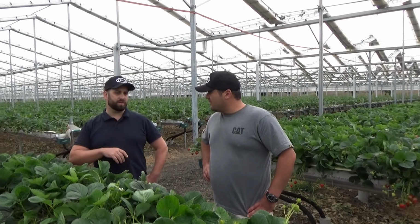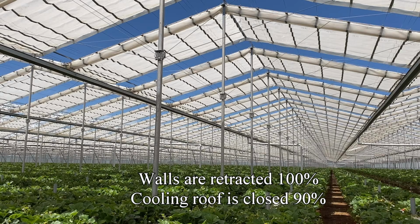And when it gets to high radiation, high temperatures, what's your strategy with the roof and walls? Well, on a hot day, what we tend to do is leave all the walls and the structure open, and we shade the roof to about 90%. So we can still get that good transition of airflow through the structure, and that's what we do.